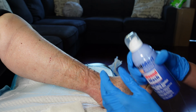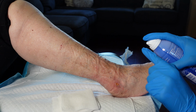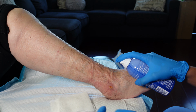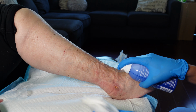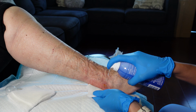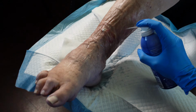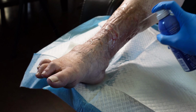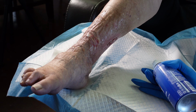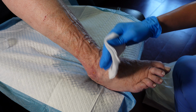So we have a wound wash. I have to be careful with this because you spray it and it's like a hard stream and then it gets everywhere. So you have to do it pretty light or else you're for sure going to get splashed. So this light wash. This is why it's very important to have a mat under to absorb and catch everything. And we're just cleaning it and drying it.